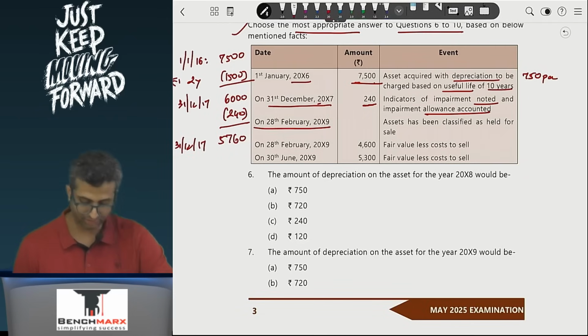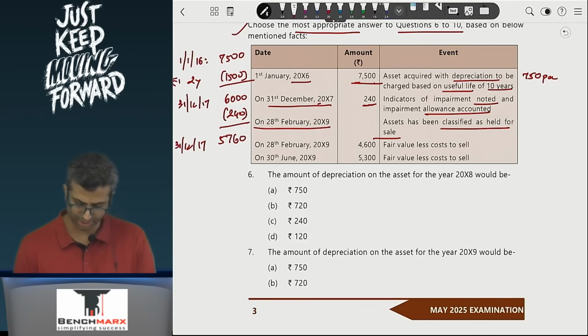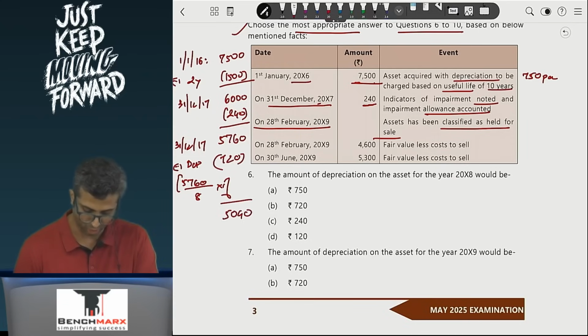Now on 20th February 2019, that is a good 1 year, 2 months away, assets have been classified as held for sale. So there will be depreciation at least for the next 14 months. Here, if I look at depreciation for the 1 year, this is 5,760 divided by the remaining 8 years. 2 years have gone by, 8 years are remaining. So this will come to 5,760 divided by 8, 720. If I subtract, this comes to 5,040.